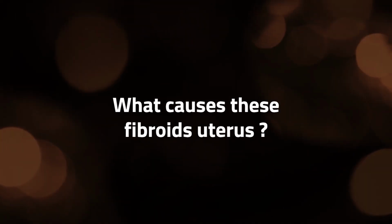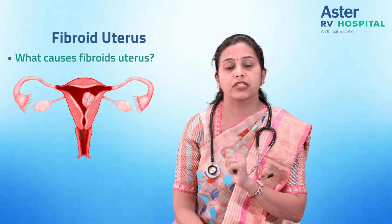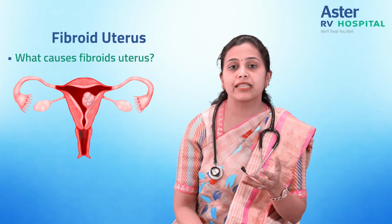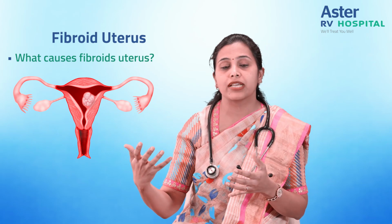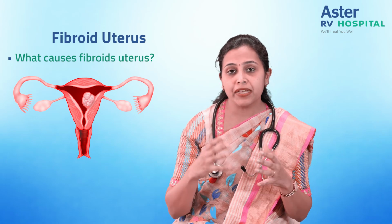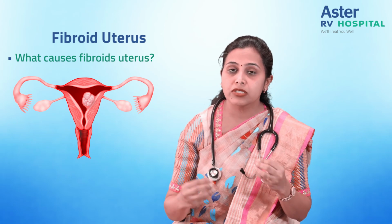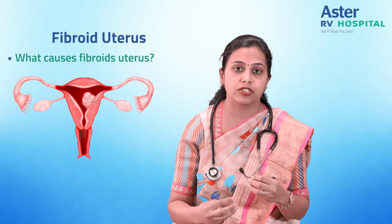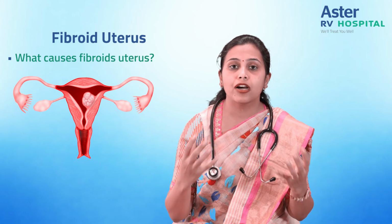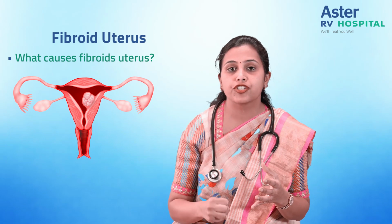So what causes this fibroid uterus? The exact cause of fibroids is not known, but we have seen that it can run in families. If a mother has a fibroid, then we've seen it in the daughter as well. One thing that we do know about fibroids is that they are hormone dependent. The hormones that are produced in our body, that is estrogen and progesterone, enlarge the fibroid. We have seen this because following menopause, the fibroids tend to shrink.